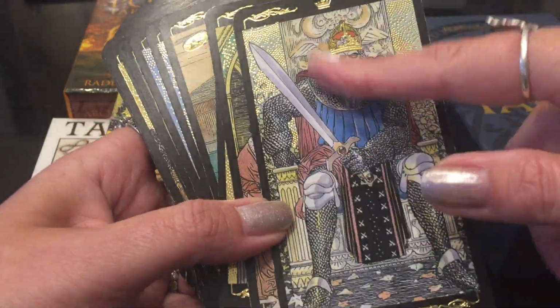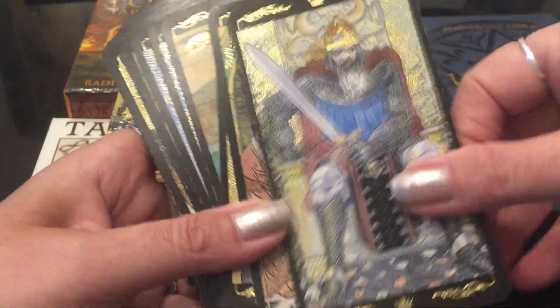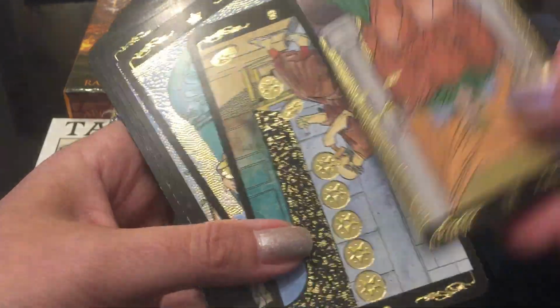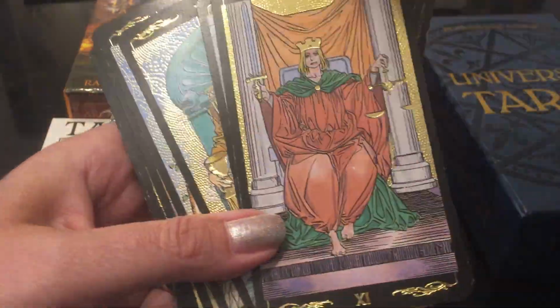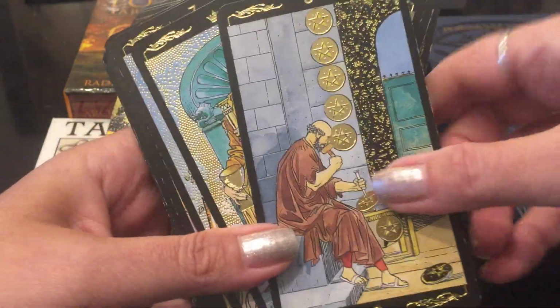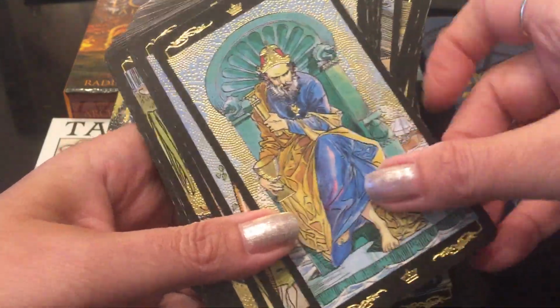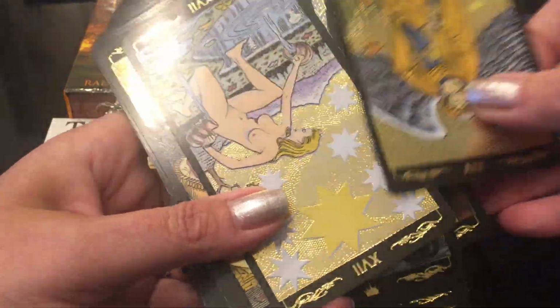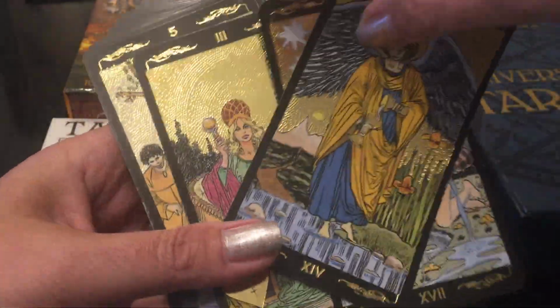It's almost like coming to this with a knife. It cuts through all the BS. I get a really clear picture. It comes through really clear and almost matter of fact. I'm intuitively getting it very crisp and clean and clear and almost cutting through. I get a very clear picture with this. I don't know how else to describe it.